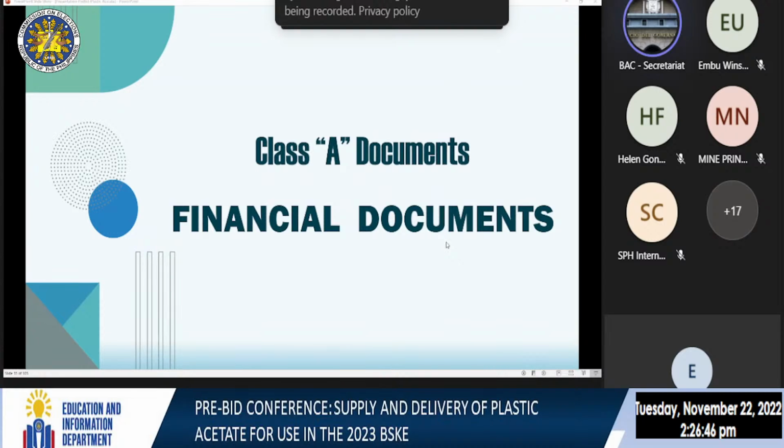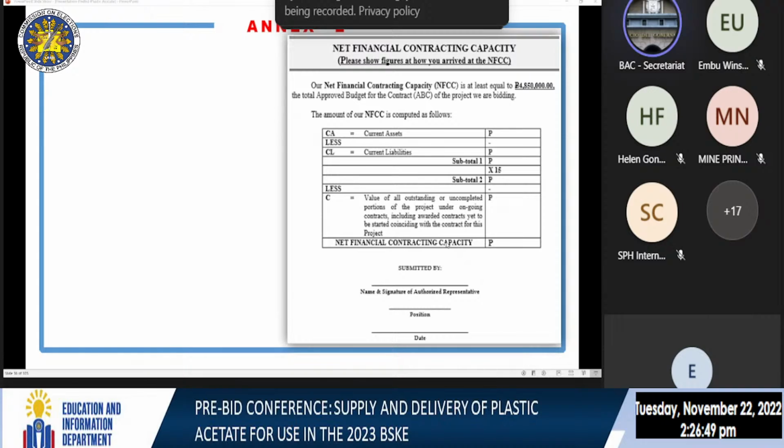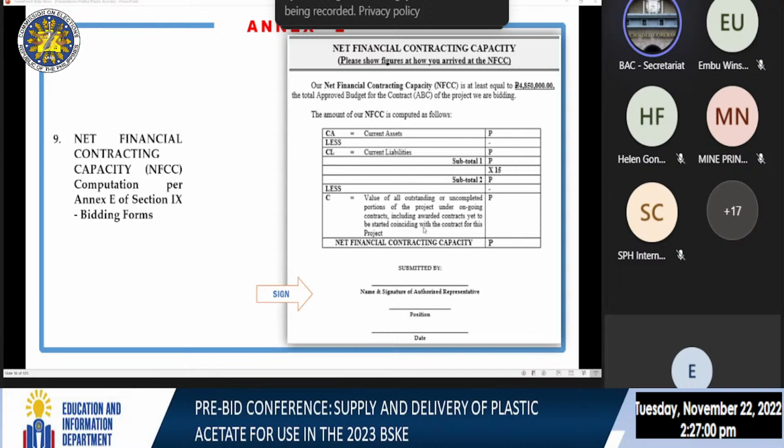So next document is your financial document. And this is Annex E, net financial contracting capacity. The computation of your NFCC shall be derived from the current assets and current liabilities indicated in your PhilGEPS registration certificate in the audited financial statement portion at the Annex A. And then you have to multiply it by 15 and subtract the value of outstanding contracts found in your Annex A or your statement of ongoing contracts. The net financial contracting capacity should be at least equal to the ABC of this project. So don't forget to sign this also.